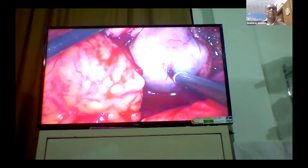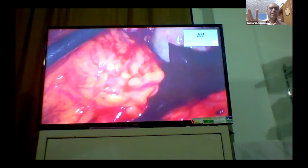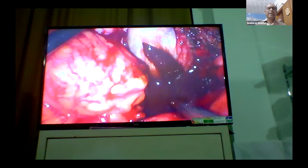After that, first with the hook, he made a small incision in the ovary, then sucked out the various contents. And this is a multi-loculated cyst. That is why now he's opening another locule and sucking out the contents. Once everything collapses, then he will leave behind a sliver of ovarian tissue and remove the rest of the ovaries.